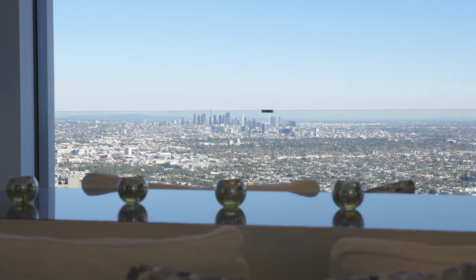Now I'm at the entertainment area. It is designed to entertain your guests with this amazing view, as well as right across from the bar.